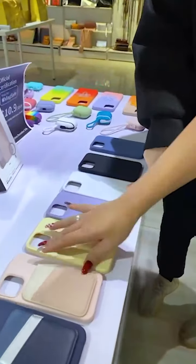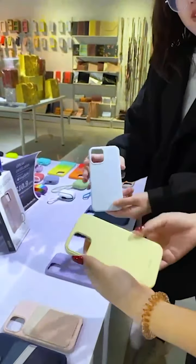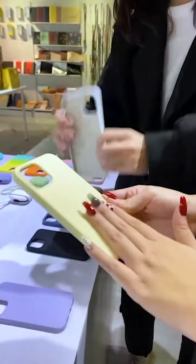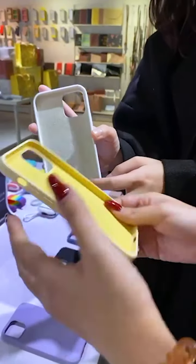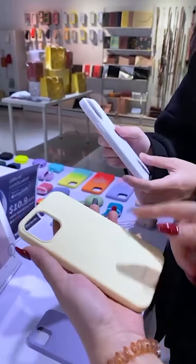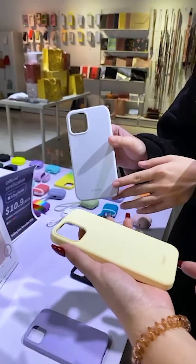As you can see, our factory made the Macaron color design series. For me, the color is very soft. Yeah, very pastel. And the inside of it is microfiber, so there are two different materials. The outside is silicone. I find that the touch feeling is so good, and I think it's better than the normal one.